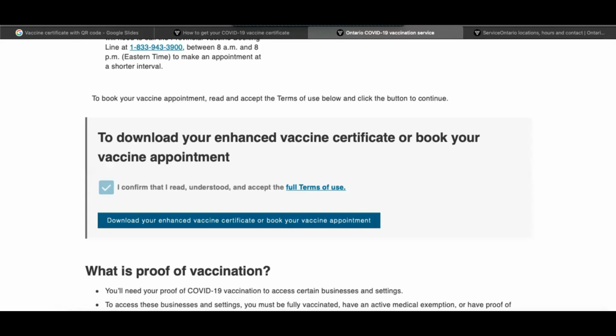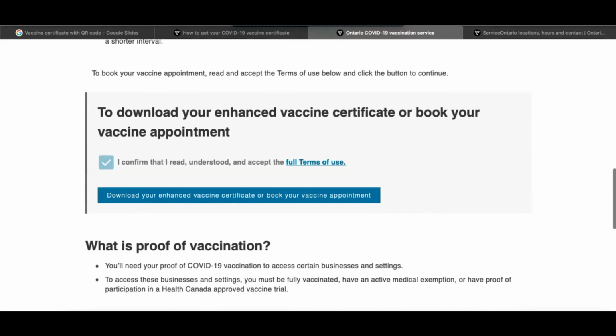And now this button has turned from gray to blue. And now I can click on that. And that is where you'll fill in more of your information, like those healthcare numbers that you have on your green card, and then your date of birth and stuff like that. So yeah, you can go ahead and do that.